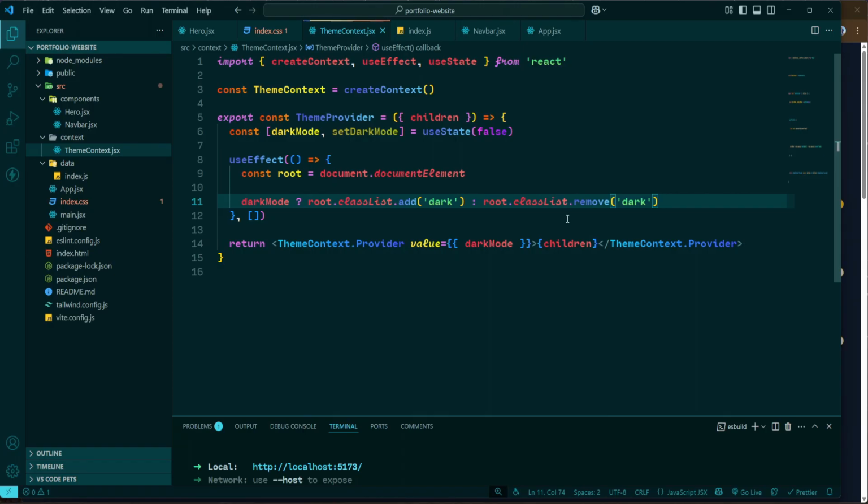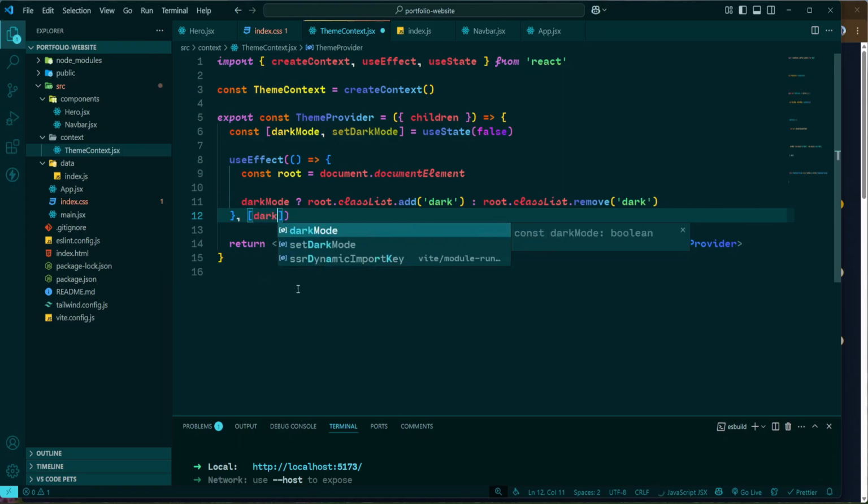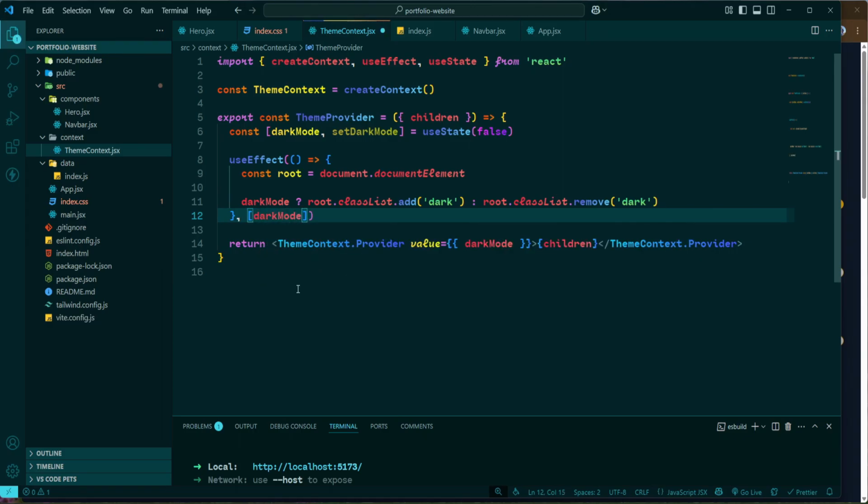To ensure that this effect runs whenever dark mode changes, we add darkMode to the dependency array of useEffect. So we have to pass darkMode here. The dependency array tells React when to rerun the effect. Since we only want this effect to run when dark mode changes, we pass darkMode in the dependency array. Without this, the effect would only run once when the component mounts, and the theme wouldn't update dynamically.